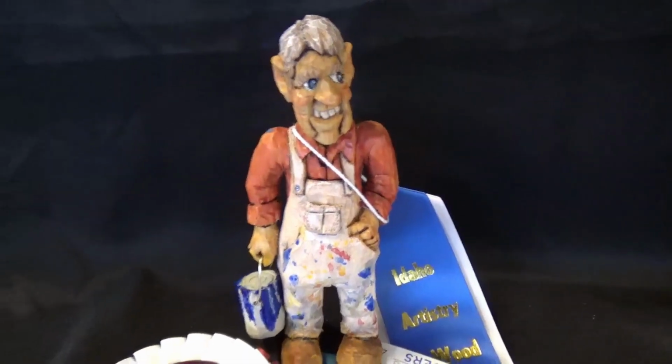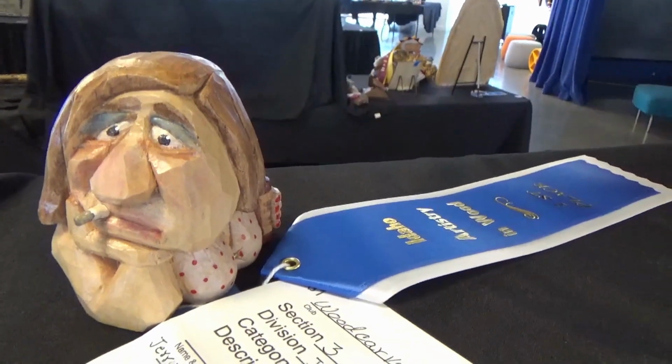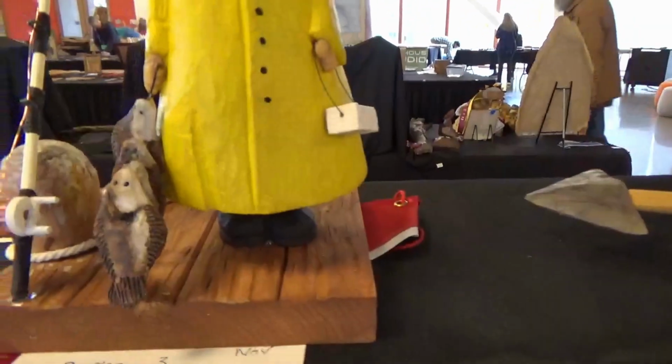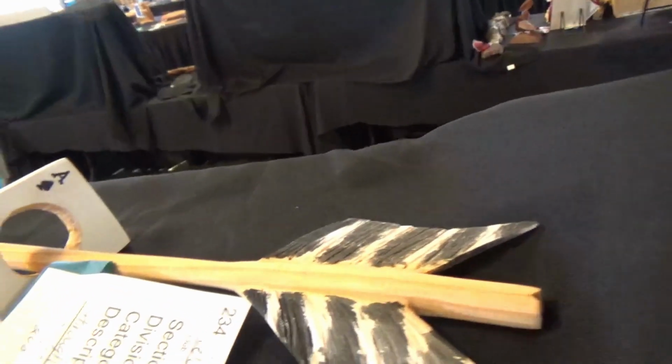Painter. One of the local ladies you might see at one of the local bars. Fishing captain here with his fish gear catch. One of our newer carvers carved an arrow through a card, through an ace of spades. It's another one of our carving cowboys.